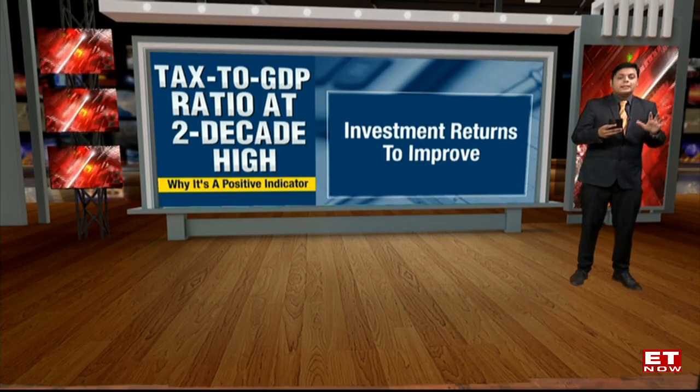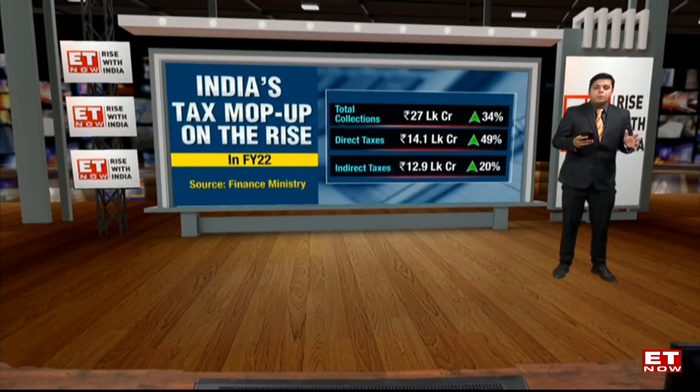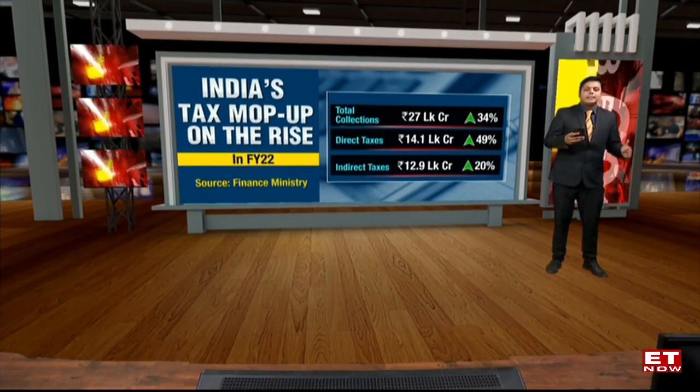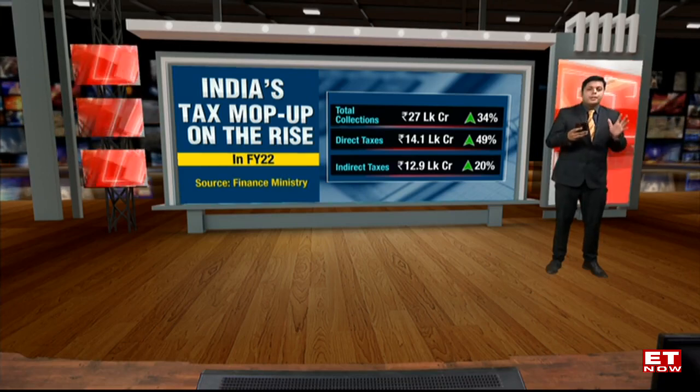Now, India's taxes, that is something, strong mop-up numbers have come up, and you see the total collections have risen by almost 34%, aided by strong collections both from direct taxes as well as indirect taxes, in the range of almost 20% to 49% on a year-on-year basis.